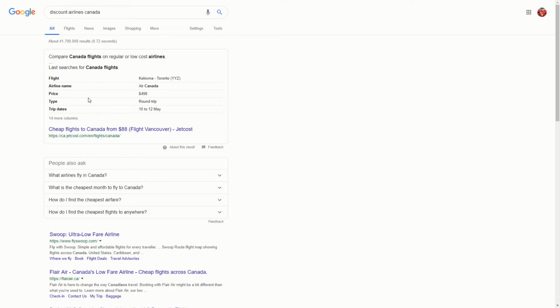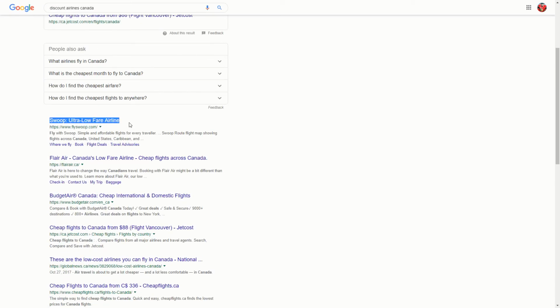And then we can look in Canada. So in Canada, there's not really many. As you can see, the Google search didn't really find anything, but right here we have Swoop. Swoop's been in operation for just over a year, I believe, and they fly out of Halifax, Hamilton, London, Edmonton, Winnipeg, and Abbotsford. I believe those are all the locations in Canada. They fly to Vegas, Tampa, I believe, and a few other popular vacation destinations, but they're a really good priced airline in Canada, so I would definitely recommend checking them out.